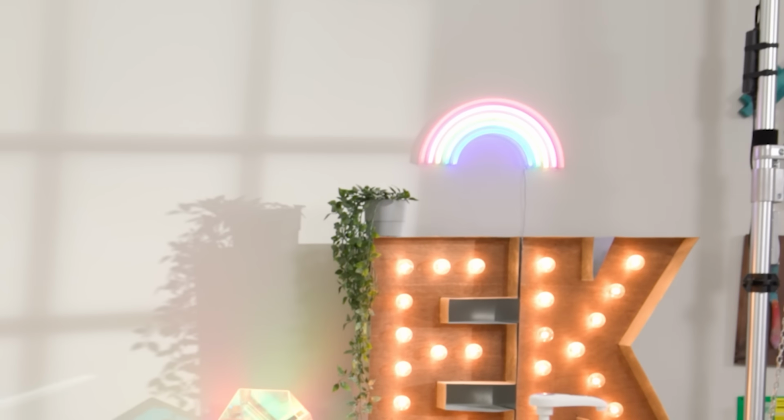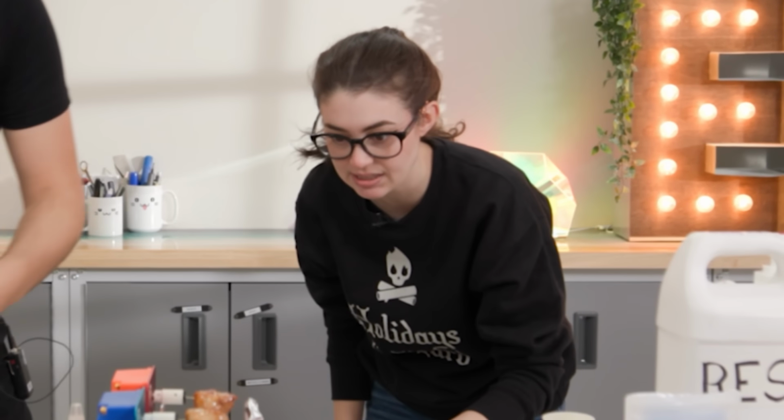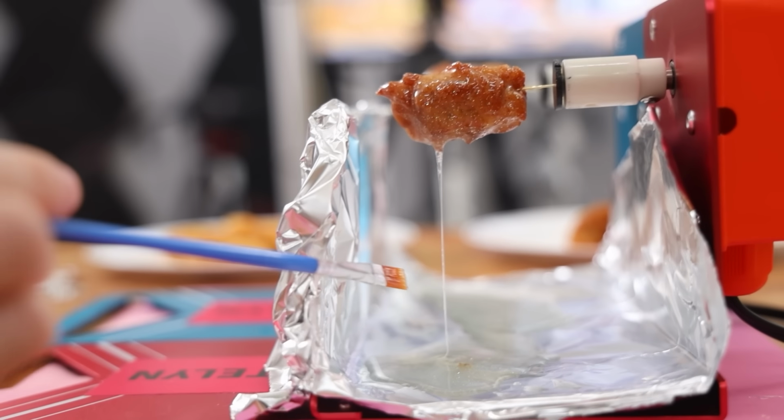Oh no, you guys, there's been an error. Hey, Katelyn. It's still spinning. Like a string of resin connected and stopped the spinning. I know. Yeah, like the string connected. That's so weird. Yeah, just try to break it.